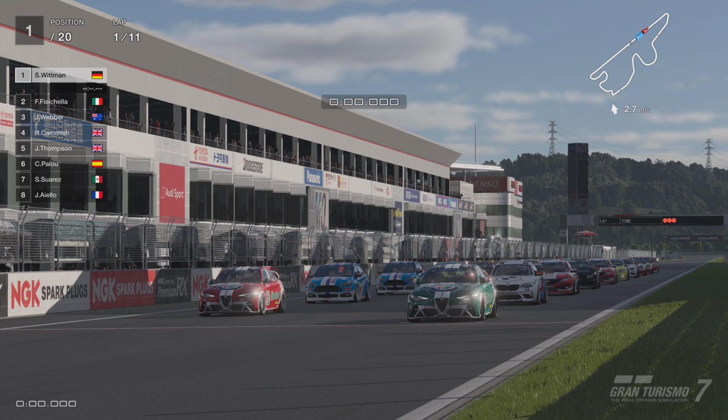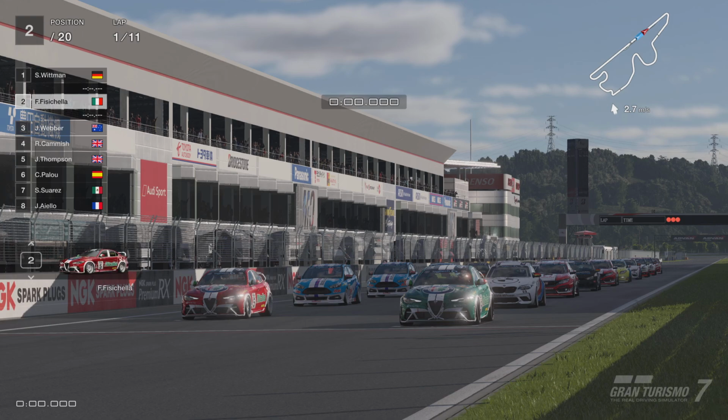And welcome back to race 2 of the weekend at Fuji. And obviously you can see the rain has gone. No more of that please for this particular round. Reverse grid as always. Wittmann was 10th, Fisichella was 9th. That means they are on the front of the grid.